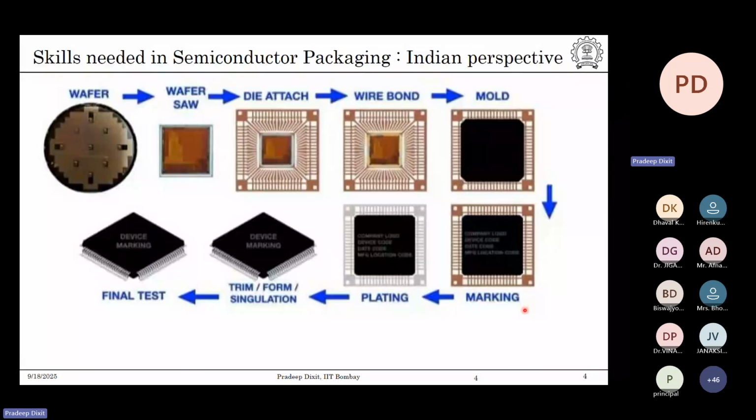So if I show you a picture here, on this picture we are going to show you a very simple basic packaging process, and I am going to highlight the important process steps which are going to be involved in this domain. The motivation to share this slide is to highlight the various skills which are going to be required in this part.